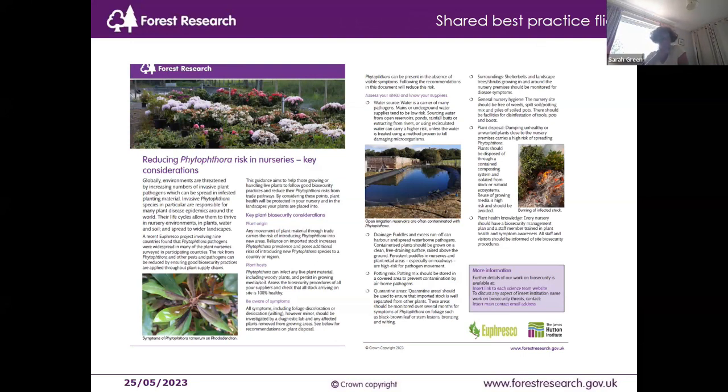But what we did do as part of this project was to produce a best practice flyer. It's a 2-sided flyer, and I've got the English version here, and it's being translated into all the partner country languages as well and disseminated across all the partners in the project.